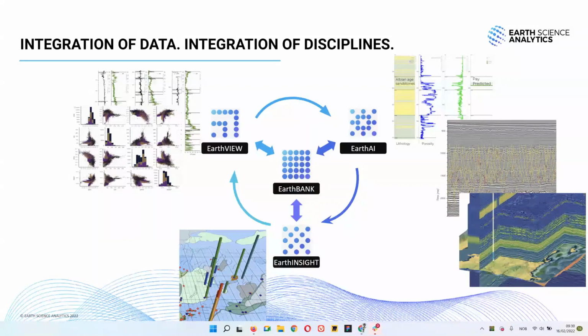And this means that all the disciplines are integrated and results in a smooth peer review meeting using EarthInsight in here. Everything is updatable, everything can be reviewed, updated, and changed on the fly because everything is available in EarthBank and everything can be made available to every single one of the modules that are in use. This concludes my talk.